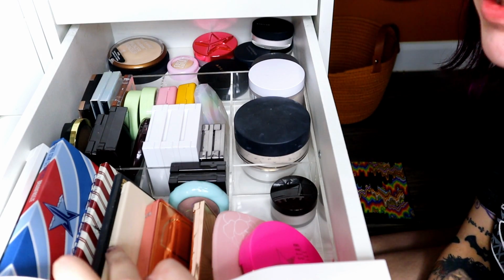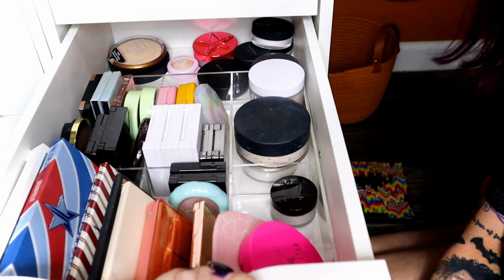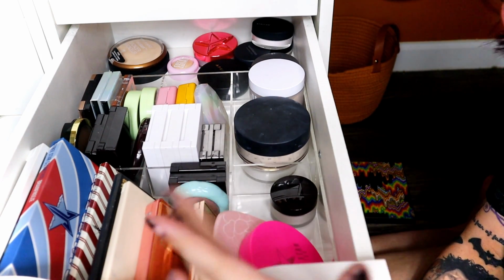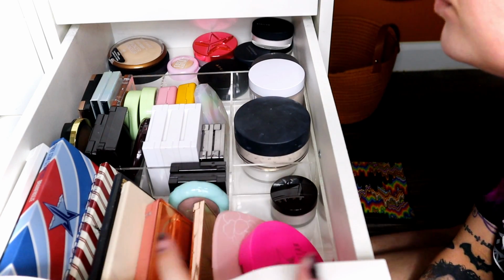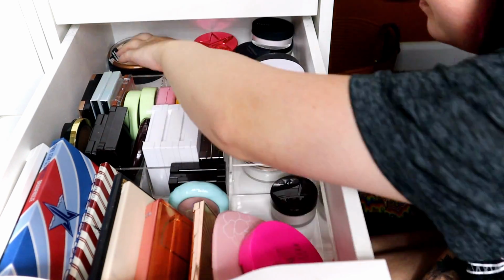I've had this for a long time. The Pirates one's been out forever. And those are the three contours I use, no other ones. I got the Holidays palette from Smashbox. It's new to me. But I really want to try new contour products this year. So I'm going to get rid of the Focallure one.